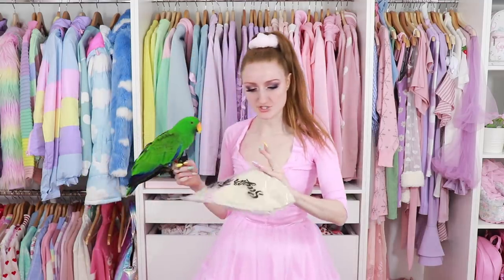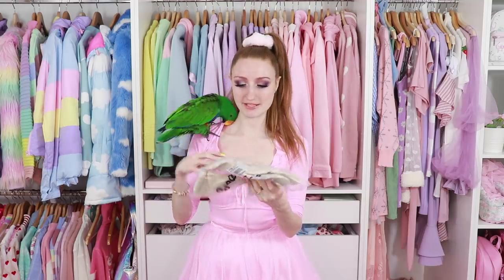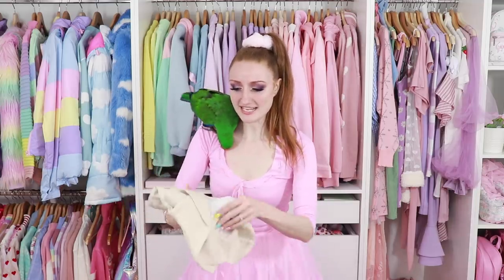Okay, next up, this is a top that's basically exactly the same as the one that had the little cherry on it by the looks of it. It's exactly the same fabric, the same color as well. I think the only difference is it's got a little sort of daisy on it.